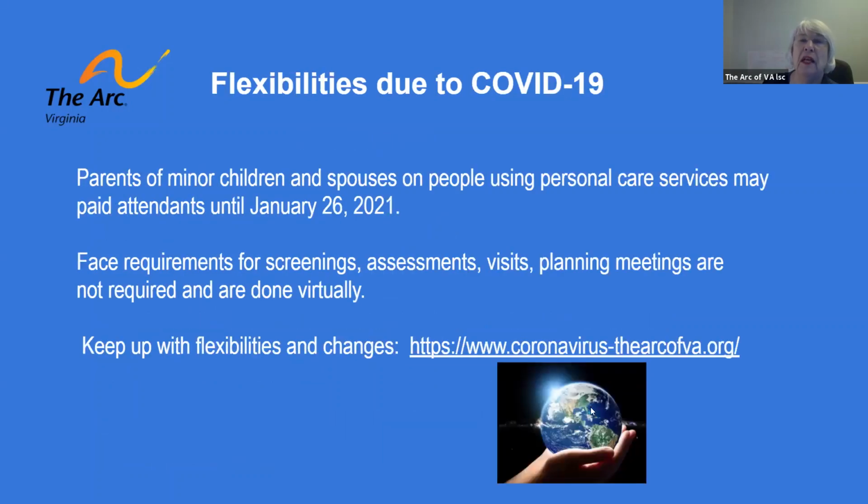I want to mention some of the flexibilities that have come about due to COVID-19. So for example, people who are on the CCC Plus waiver, parents of minor children, that means children under the age of 18, and spouses of people who are on the waiver who are using personal care services, they may now become paid attendants, and that's available until January 26, 2001. So if you are a parent, your child is under age 18, and they're using personal care services, then you may become a paid attendant if you want temporarily.